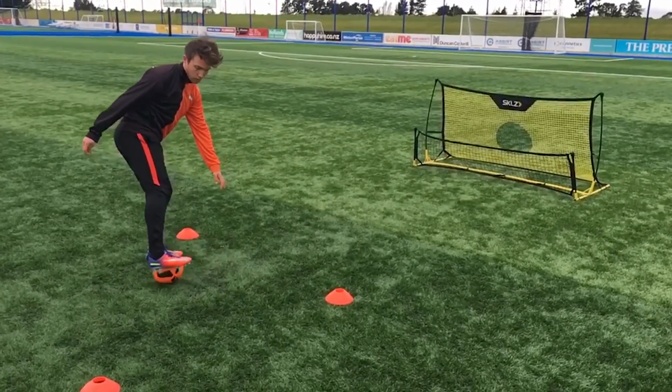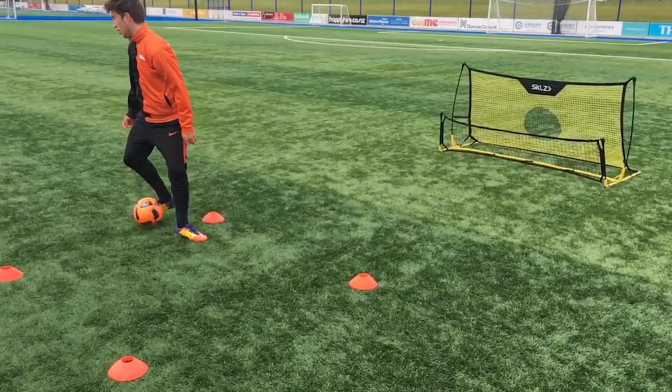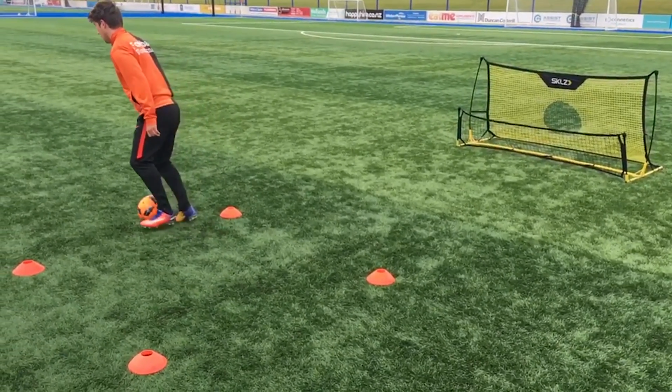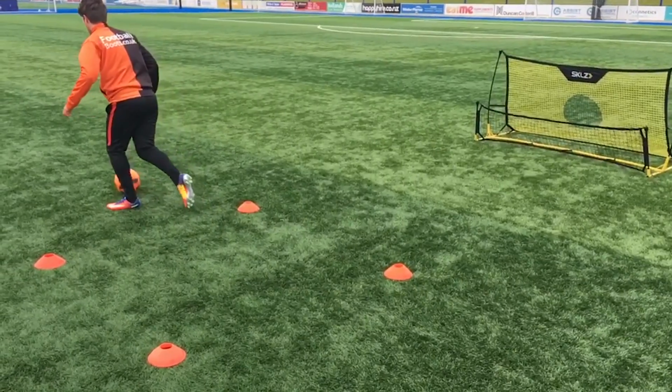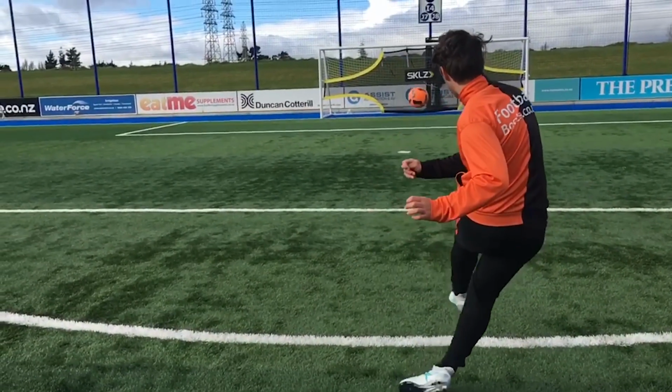But we've also got alternative models for the X. Tommy, talk us through them. So we have the 17.2 and the 17.3 as alternate models. There is an argument that says that the 17.2 is actually a better boot with a softer upper.